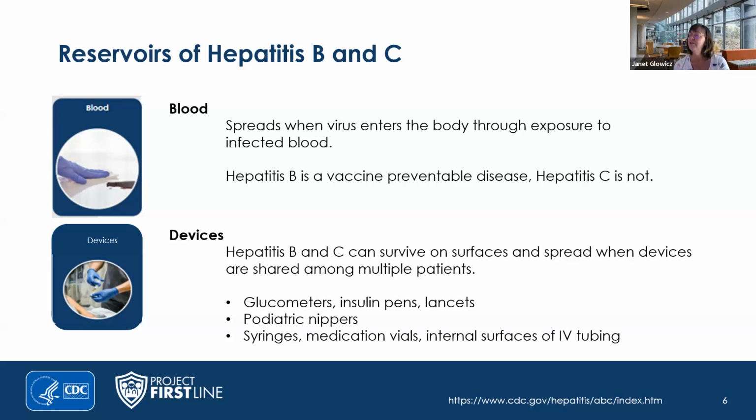Hepatitis B, like I've alluded to, is a vaccine preventable disease. Hepatitis C is not vaccine preventable, but it is curable. Hepatitis B, if it becomes a lifelong infection, is not curable.